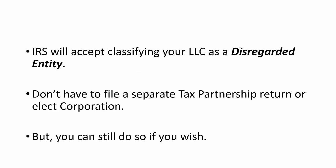What's important to understand is that the IRS sees this as an exception, and so they're saying they will accept you classifying your LLC as a disregarded entity under these circumstances, but you're not required to because it's an election. Choosing to disregard it is an election away from the default, which is to treat it as a tax partnership. So what that means is you can choose. Because it's an election, it's not required.